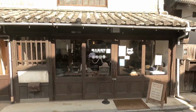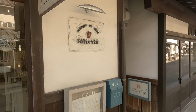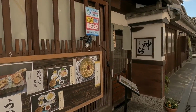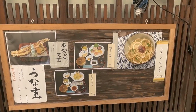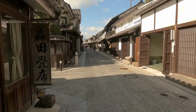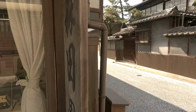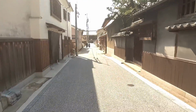We got a hat maker here. Some cafes. Here's a smoothie shop. Not open yet. This looks like a tatami craftsman here. That's pretty cool.